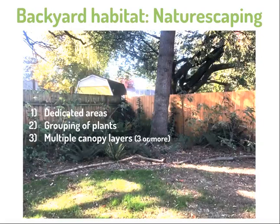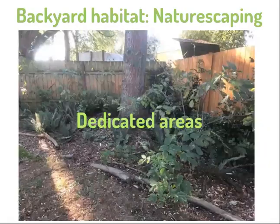Within backyard habitat, when we talk about naturescaping, we focus on even more, specifically referring to a dedicated area or areas of someone's yard or outdoor space where they've planted multiple locally native plants grouped together that are from multiple canopy layers. Let me explain why we highlight these three items.